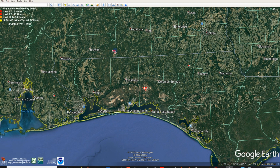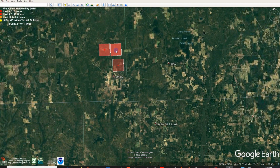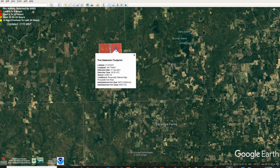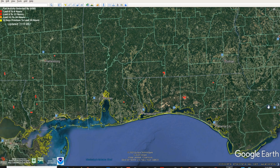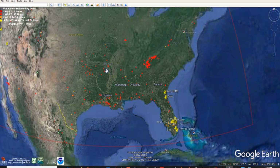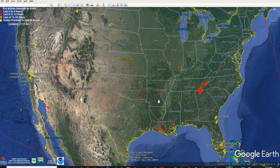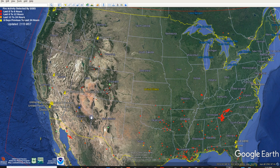There's a couple of dozen different ones right there. See the star? And of course you're not going to be able to see it now. But anyway, I did want to catch you up, and the rest of the country has got some here and there. They're really low, as what I can tell.